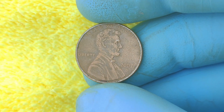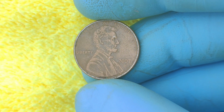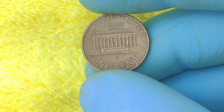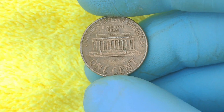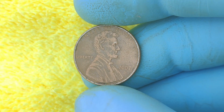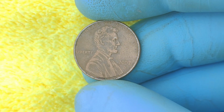While most 2007 pennies will always remain worth just 1 cent, an exceptional high-grade or rare error example has reached an astonishing market value of $36,753. Yes, a coin that once bought a piece of candy could, under extraordinary conditions, be worth as much as a luxury car. The next time you receive change at a store, pause for a moment.